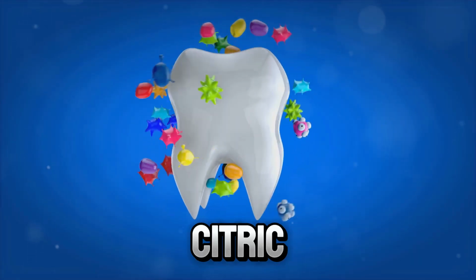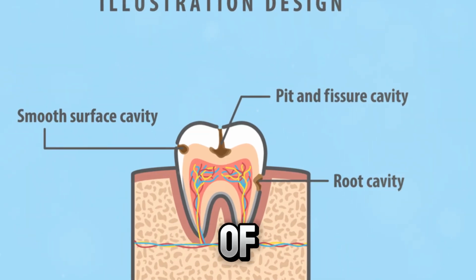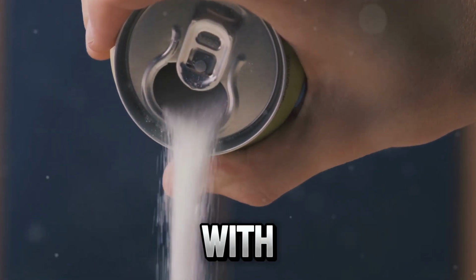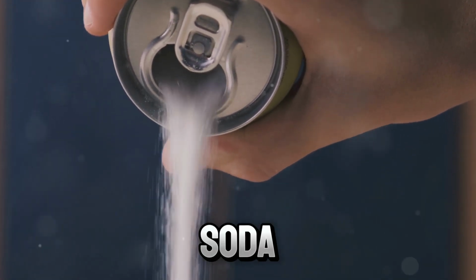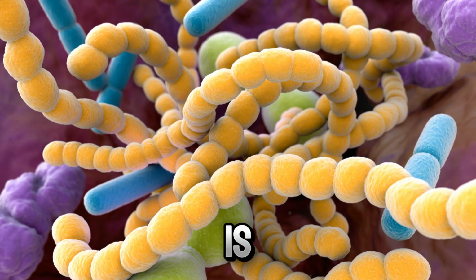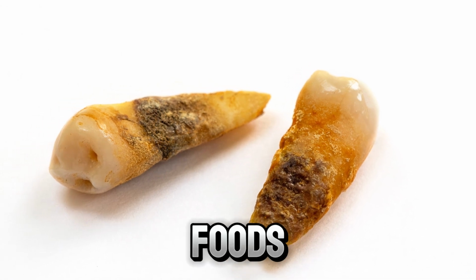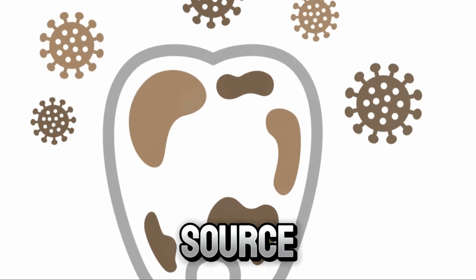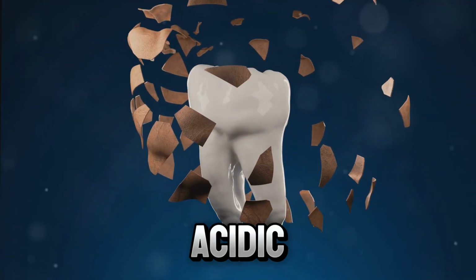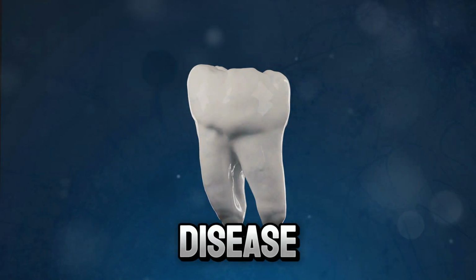Another way manufactured citric acid hurts your health is by damaging your teeth. The acidic nature of citric acid eats away at tooth enamel. Combine citric acid's acidity with the sugar in soft drinks, and soda delivers a particularly potent 1-2 punch to your oral health. Because your mouth is filled with microorganisms, some beneficial and others harmful, sugary foods and drinks provide an energy source to the harmful microbes. This encourages the production of plaque, an acidic substance that erodes your teeth's enamel, causing tooth decay and gum disease.